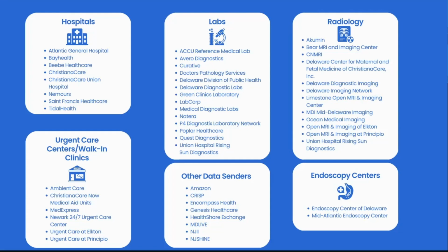We have two endoscopy centers, Endoscopy Center of Delaware and Mid-Atlantic Endoscopy Center, sending us their data. And then we have some other partnerships with facilities such as Amazon. They're sending us their COVID vaccine data and COVID test data. We have CRISP, which is Maryland's Regional Health Information Exchange, and we're exchanging data with them. NJ2 and DHIN are New Jersey Health Information Exchanges, and they're exchanging data with us. And then we have Genesis Healthcare, which is a skilled nursing facility. We're exchanging ADTs and CCDs with them.